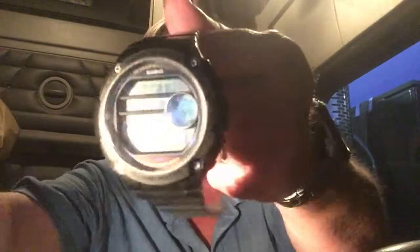Anyway, so how about a good trucker watch? It would help if you have more than one time zone displayed at all times. And so I found this one. Actually, I found two versions. Let me pull the other one out first. This is the more Casio looking, put the light on it a little bit better. You know, your typical Casio rubber band version looking.